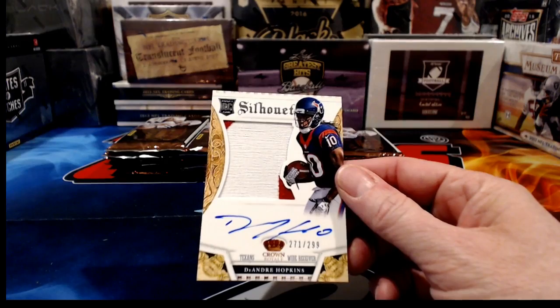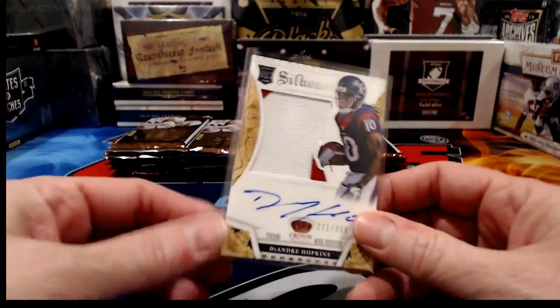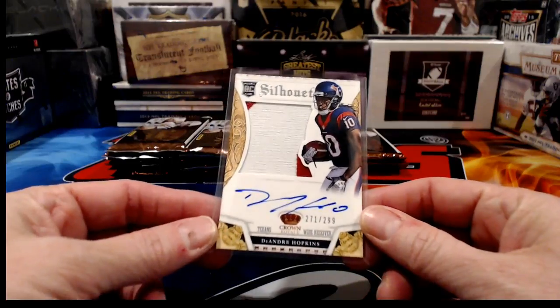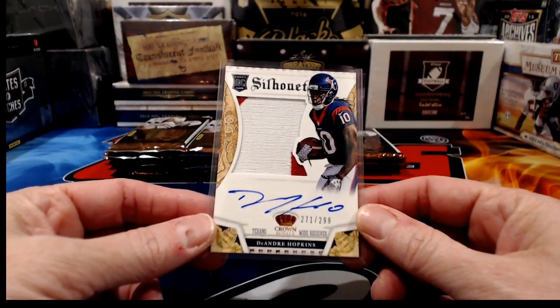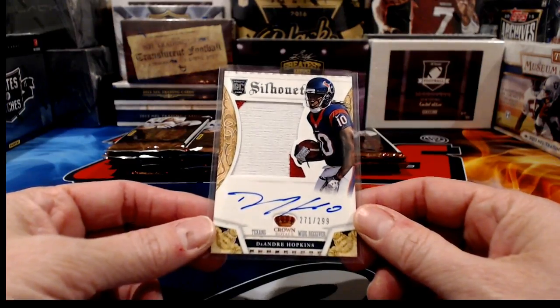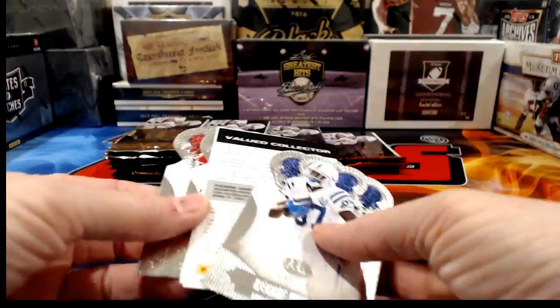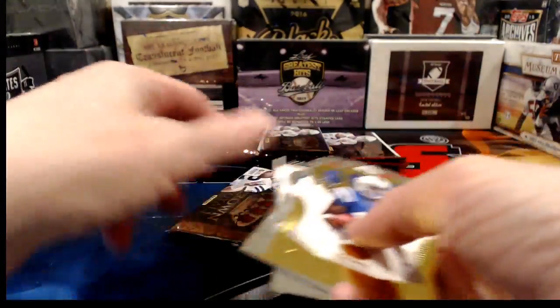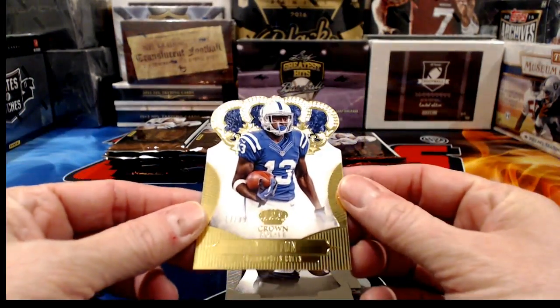Nice. Texans. Look what you just hit for like $10 or so. You hit an on-card auto, rookie hit, DeAndre Hopkins. Nice patch, numbered to 299, silhouette prime on there too. So very nice hit for the Texans, especially relative to the buy-in cost, and that's the most important part, is the value for the buy-in.